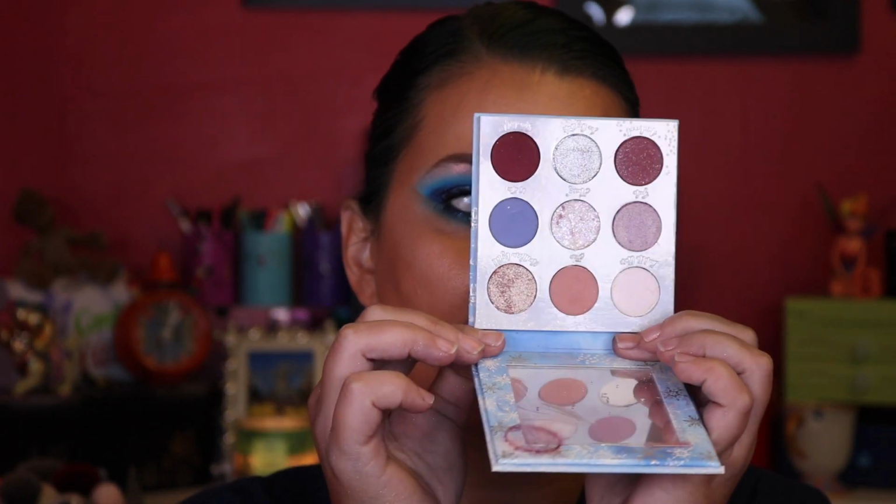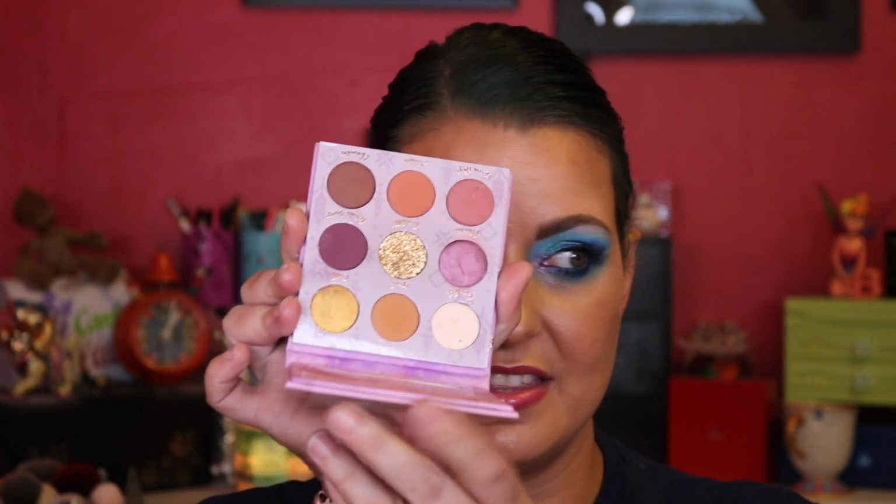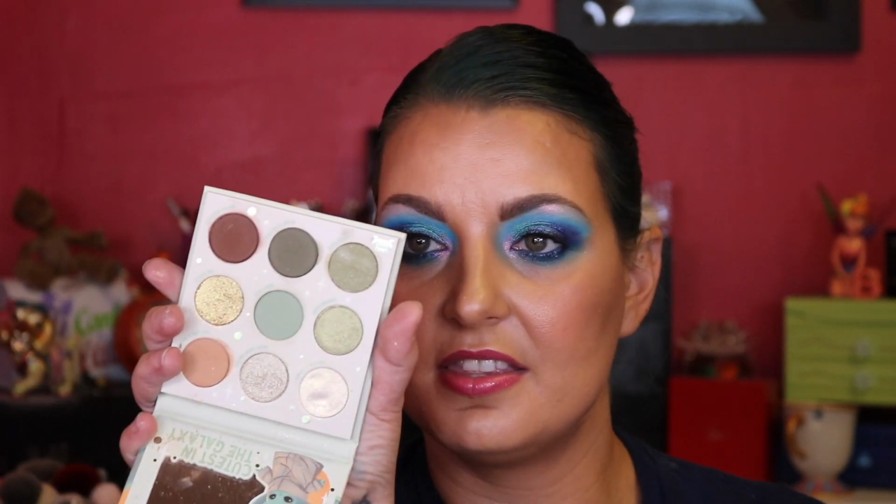This is the Elsa palette, because I love all things Disney. So there wasn't a reason why I would be getting rid of any of my Disney palettes. So this is the Anna. Here is, that shadow's coming out. This is the Baby Yoda palette.